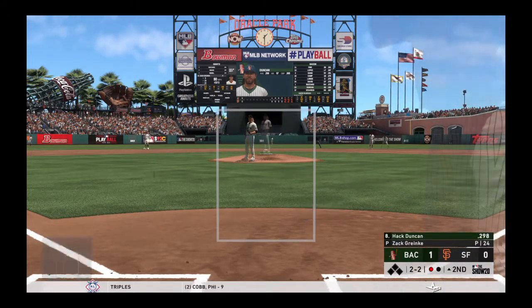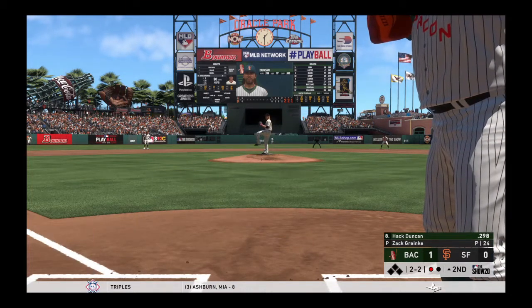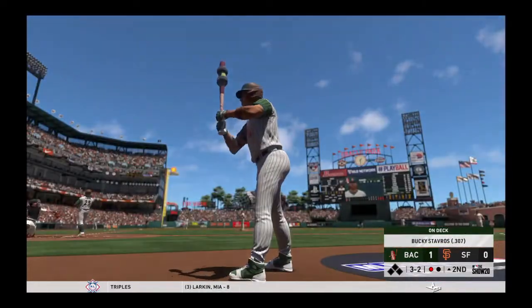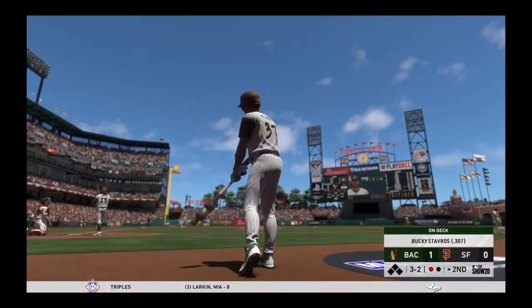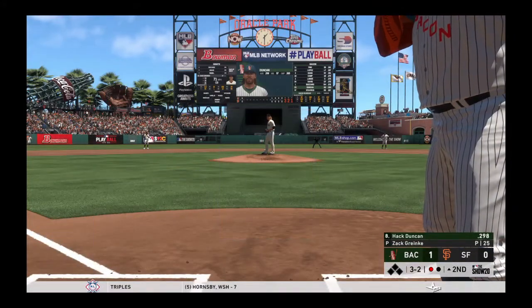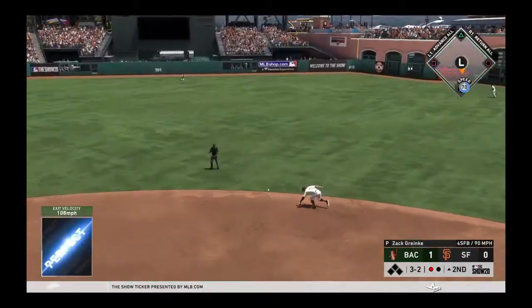Fastball is looked at for strike 2. And good patience to hold back on the curveball in the dirt. It's full now, 3-2. To be honest with you, I'm a little bit more afraid of the guy on deck than the guy that's up right now. If I'm on the mound, I want this guy up right now. He's the guy that's got to beat me.